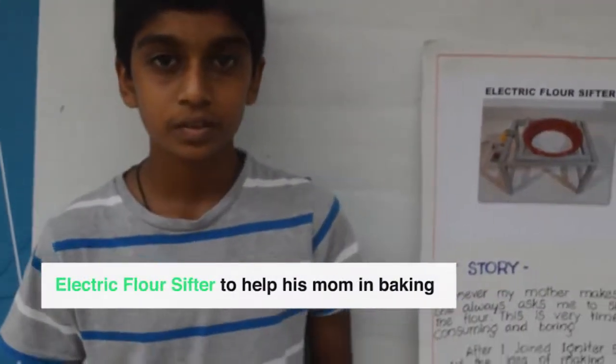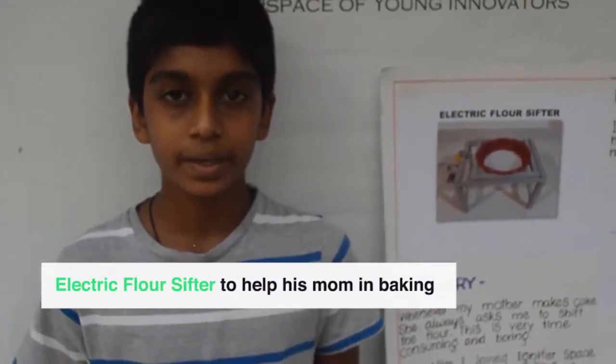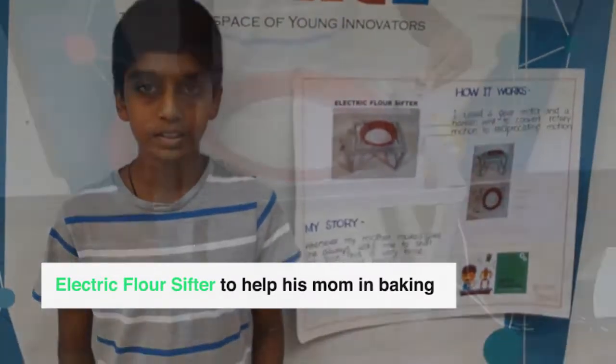Whenever my mother makes cake, she asks me to sift the flour. But this is very time-consuming and boring. So, I decided to make a flour sifting machine.